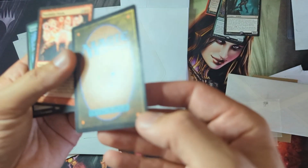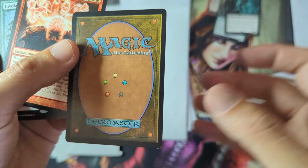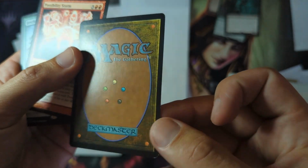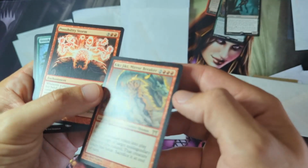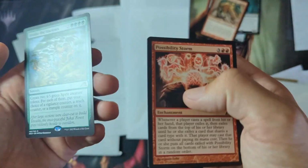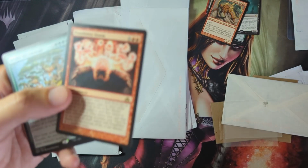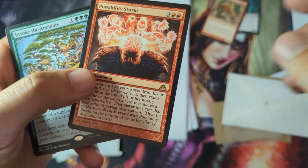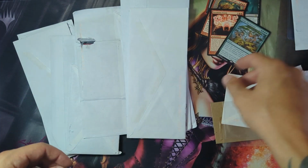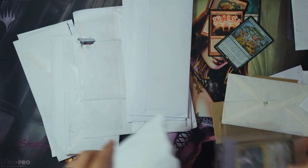Kiki's got a little wear to it. Camera's having lots of trouble focusing. A little bit of wear, some kind of indent on the left side of the card there. Evaluate that one a little bit later. Couple more cards. This Possibility Storm, I think, has a Pioneer deck, but I'm not sure of the specifics, so they're cheap. I think I paid a few cents for those.